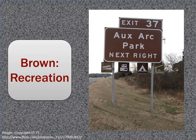Somewhat more obscure are brown signs. These are reserved for recreation activities, such as camping, hiking, and other nature-related activities. They are also used to point out historical markers for those less outdoorsy. Of all the groups to skip, this is probably the one, but it's a good idea to get a little bit of exercise during any extended road trip.